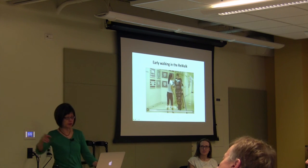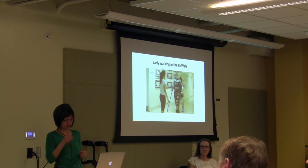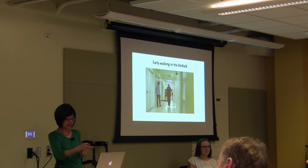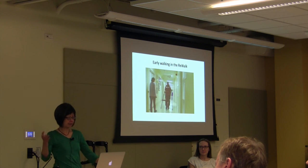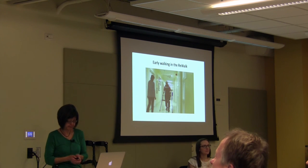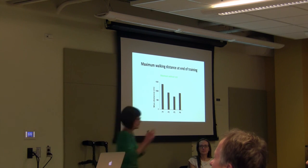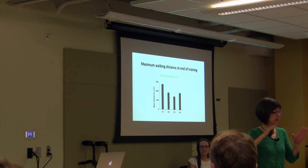So it's fairly slow. You see the therapist behind is actually hanging on and helping with the weight shift. And then this is him 6 weeks or so later, he can really link the steps faster, and he got a lot better than this as well. But this just gives you an idea. Just to give you some sense, I didn't want to show a lot of data, but I want to give you a sense of how far these people can walk.